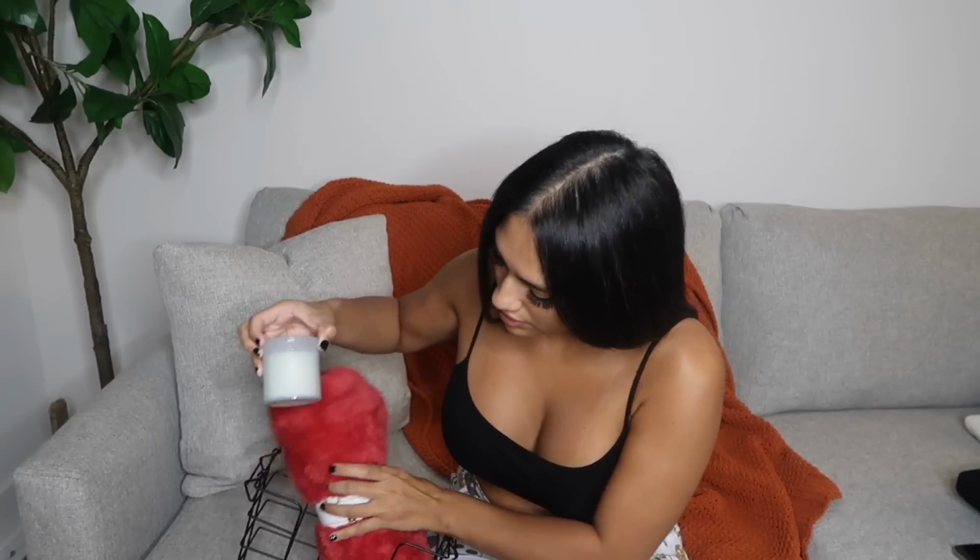I definitely wanted to get her a candle, and they had some really cute little mini candles at Target, and this is for the Christmas collection. I want this for myself. I could put this in my bathroom. This is a first snowfall scented candle. So I'm gonna put that in here somewhere.